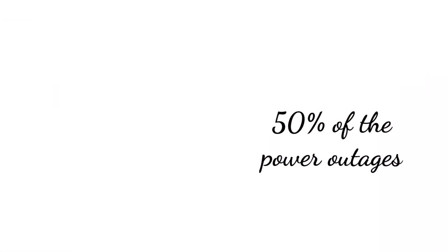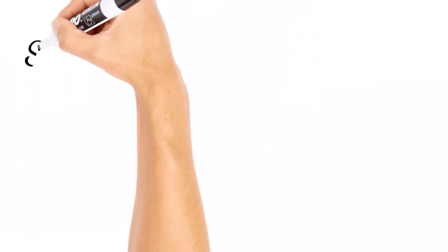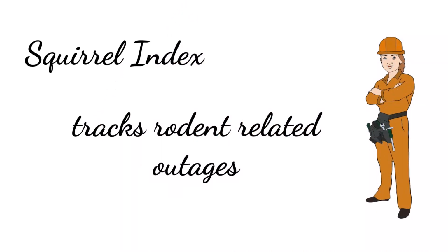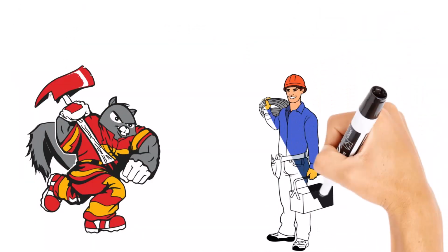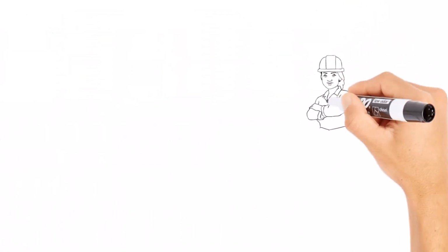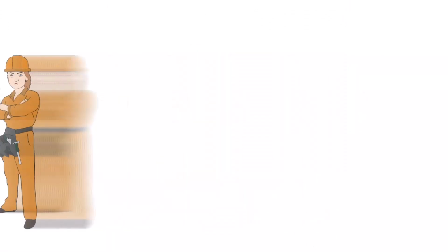Squirrels are responsible for almost half of all power outages. There actually is something called a squirrel index, which tracks rodent-related outages. There is something called a squirrel guard that is a rotating wheel installed on the power line. When the squirrel tries to crawl over, the wheel spins and they can't get through. Here's a link to a YouTube video showing a squirrel guard in action.